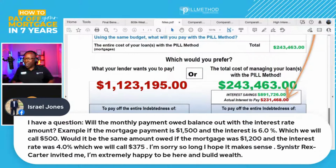Let's see if we can break this down. I think what he's asking is, will one cancel the other out? We have an interest rate of 6% and another interest rate at 4%. Will it balance out and be about the same interest cost along the way? So here's what we're talking about, Israel. If you're going to make every single payment of those 360 payments, then you want the lowest interest rate available because you're going to make all 360 payments.